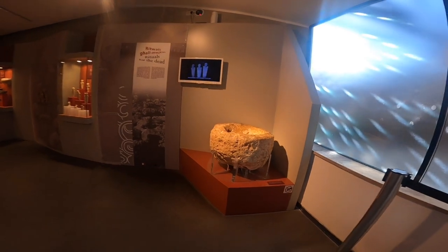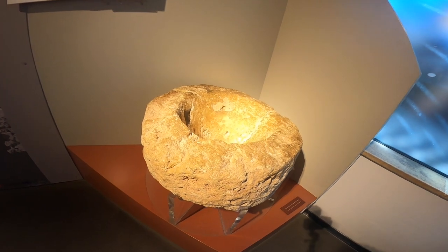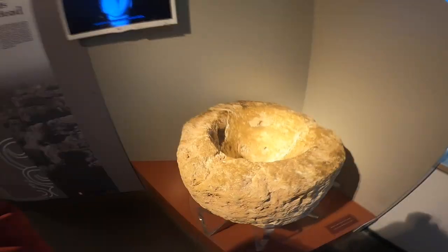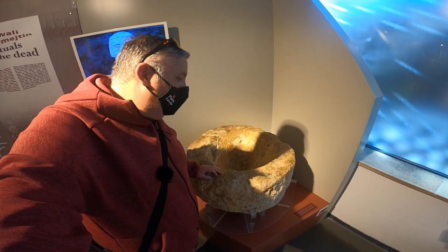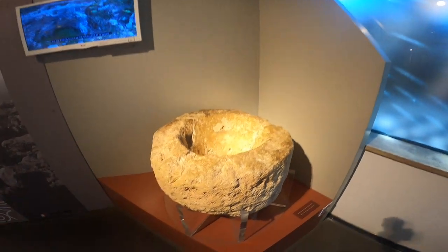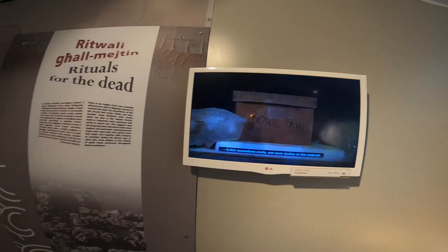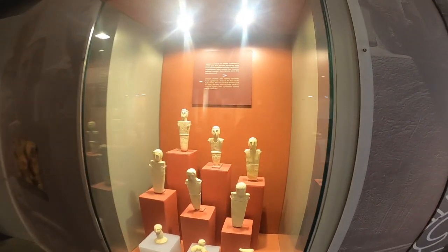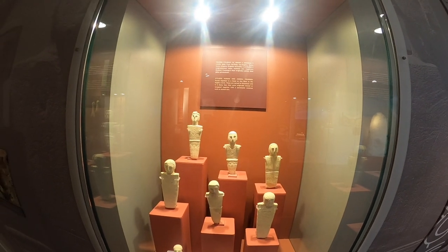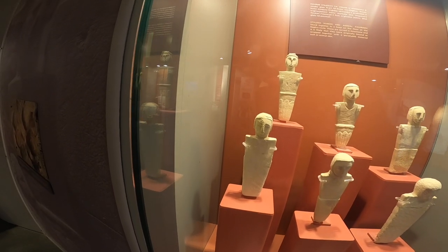Here I'm reading what's written there because I am not so good in history. Look how beautiful the artifacts found here are. And look how big it is compared to me. It's a very decent size bowl. Everywhere you can find narrations of what's happening here. Here are some stylized human and animal figurines found here. Look how beautiful they are.